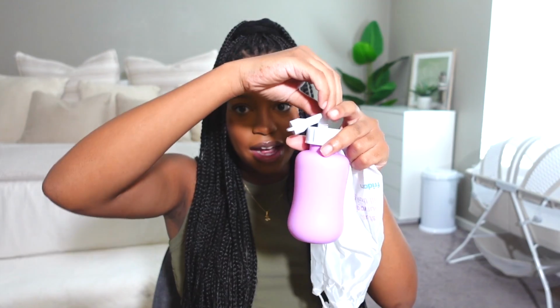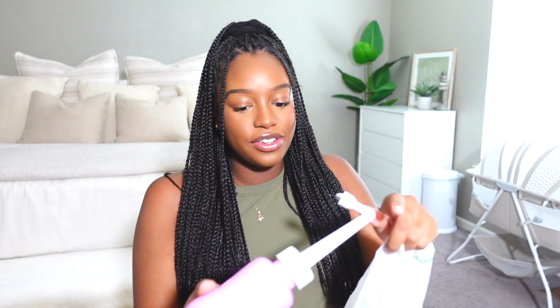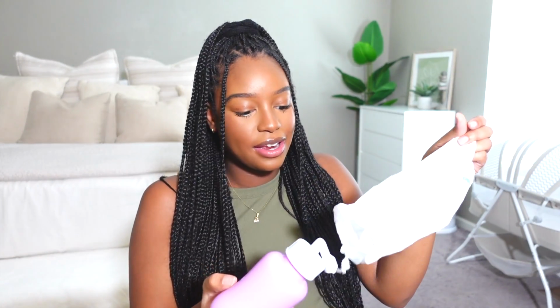Like this, with this little sprout end right at the top. So you have to awkwardly spray in your area. But this bottle, literally this pops out and all you have to do is just, you see the motion? That's it. So it's much easier to use. It's cuter, and it comes with a little carrying case. So if you're gonna be one of those moms that are on the go after you have a baby, this is something you can keep with you, which is nice.